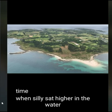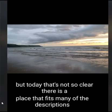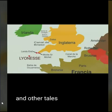Time when Scilly sat higher in the water. I think I'm just repeating that bit. But it's a good way. A place that fits many of the descriptions, perhaps lioness is a folk word. Yeah, I've repeated this bit twice, but it doesn't matter. People can see it twice. We want people to think. But today, that's not so clear. There is a place that fits many of the descriptions, and other tales. But the islands almost look like they could have been part of something else. That's what I think.